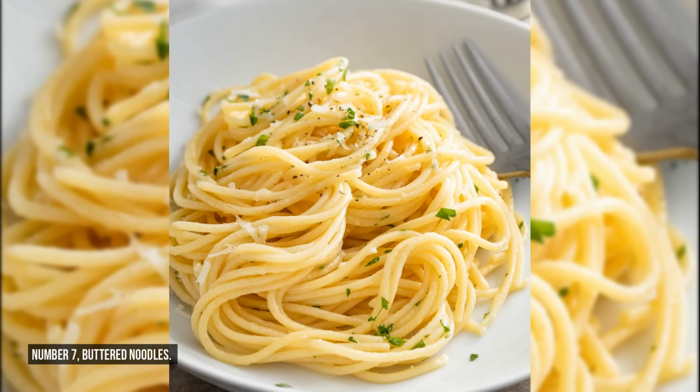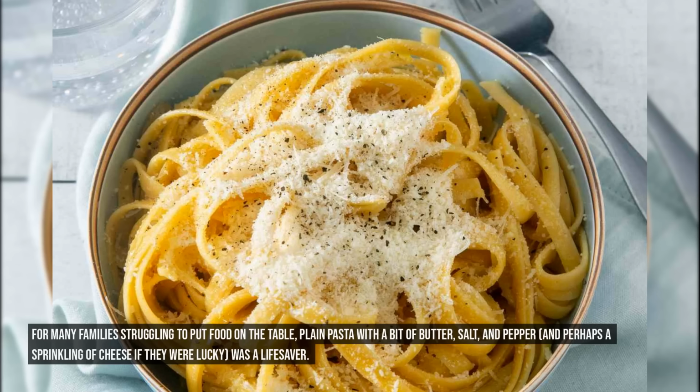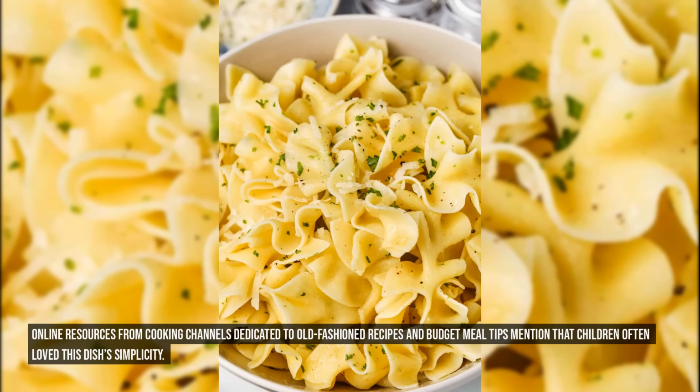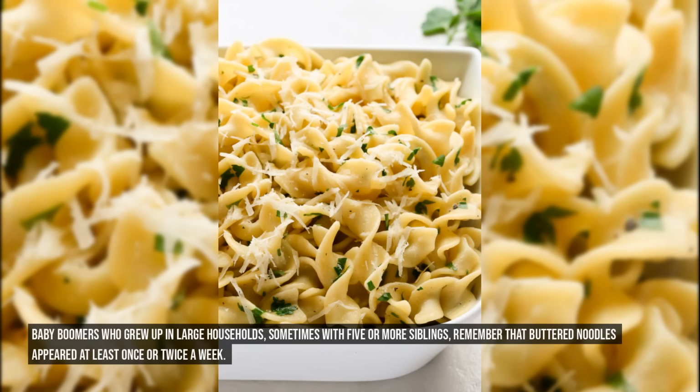Number 7. Buttered noodles. For many families struggling to put food on the table, plain pasta with a bit of butter, salt, and pepper, and perhaps a sprinkling of cheese if they were lucky, was a lifesaver. In the 1970s, boxes of dried pasta were among the cheapest items available at supermarkets, and a stick of margarine or butter could go a long way to provide a semblance of flavor. Online resources from cooking channels dedicated to old-fashioned recipes and budget meal tips mention that children often loved this dish's simplicity. Baby boomers who grew up in large households, sometimes with 5 or more siblings, remember that buttered noodles appeared at least once or twice a week.